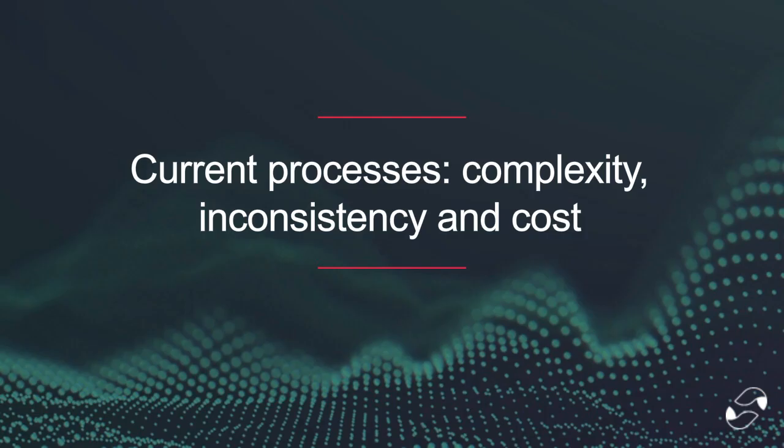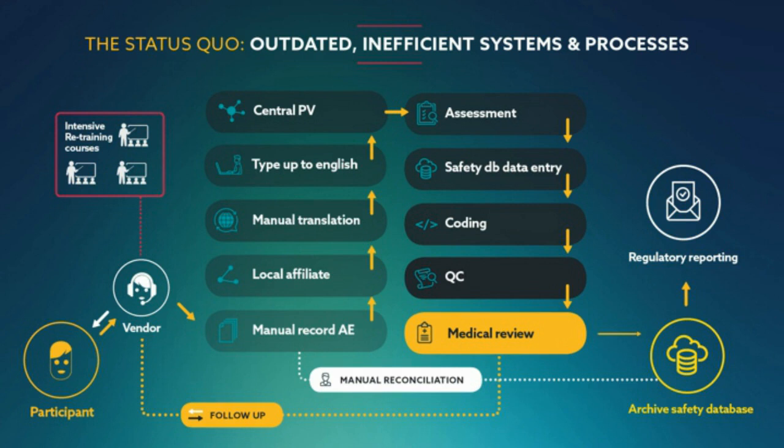So let me share with you the common PSP adverse event capture processes and how these change with digital intake technology such as Reportum. So this slide represents a generic PSP safety management system. As you can see, it's complex, it's a labor-intensive process with multiple manual steps and lots of data re-entry.